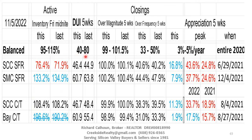DUI 40 to 80 is balanced. Santa Clara County is at 45, pretty balanced, now 46. San Mateo County is at 61, so that's a pretty dramatic change. Santa Clara condos at 47, Bay City condos at 81. Magnitude of overbidding is very close to 100% up and down the board. Frequency of overbidding ranges from a low of 31% to a high of 44%. You can see the comparison to last week.